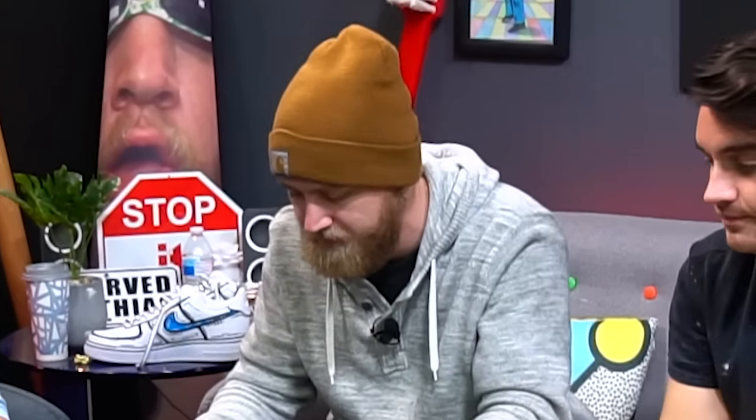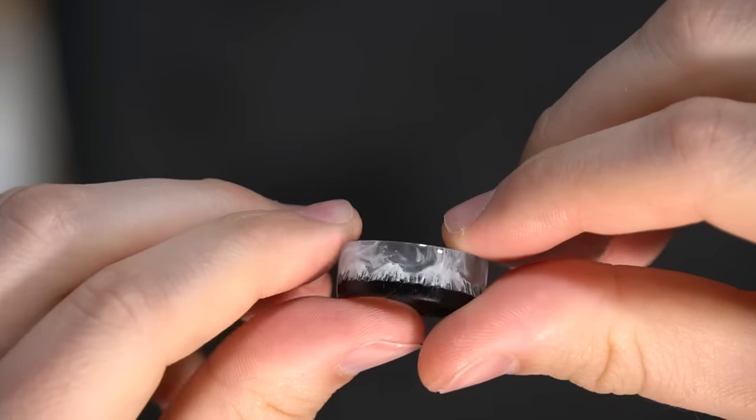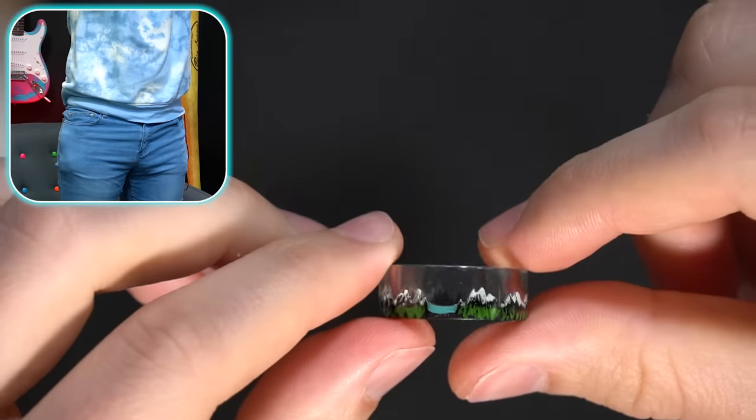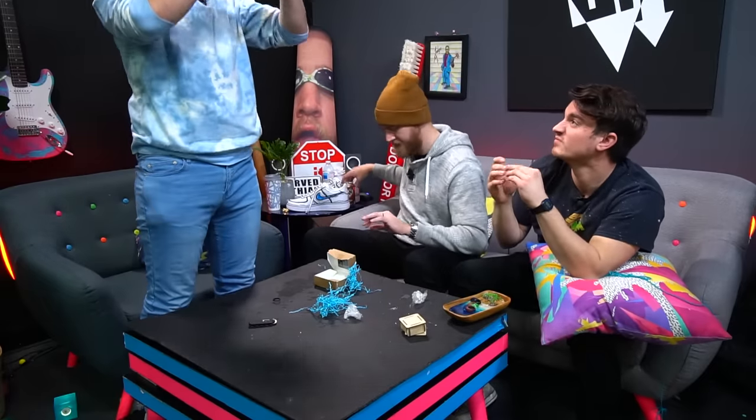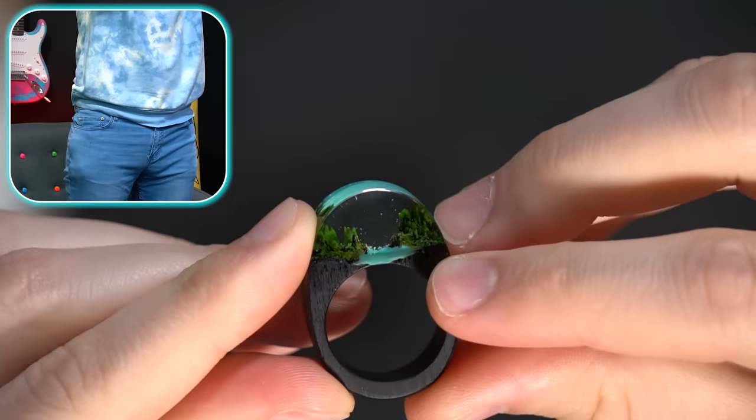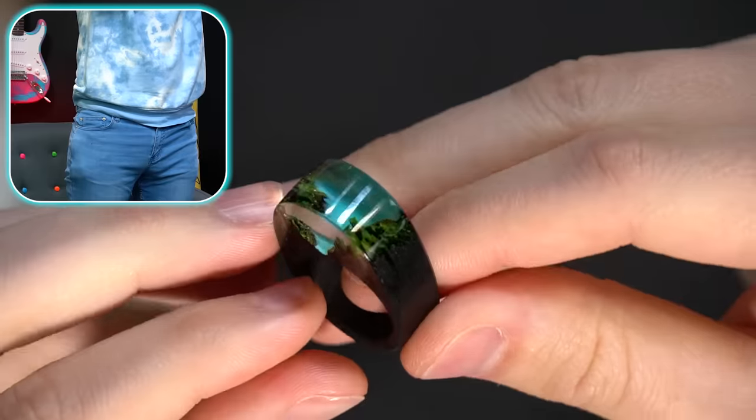I wanna rub my things. Whoa. Oh, is that it? That one looks crazy. Is that mine? Whoa, look at that. This is neat. Look at that. There's like a little lake in there. You see that? Oh, I remember this one. Look at that. Now that looks like a little ecosystem in there. Look at that, that's neat.